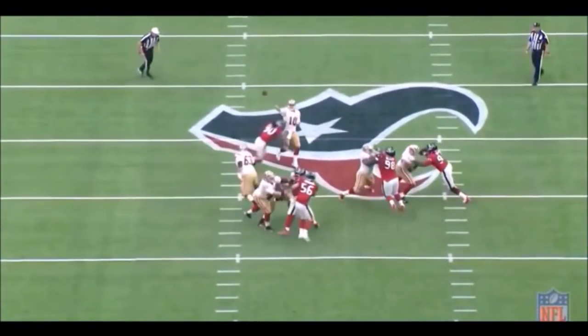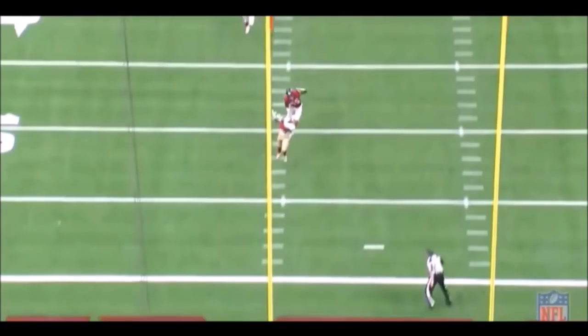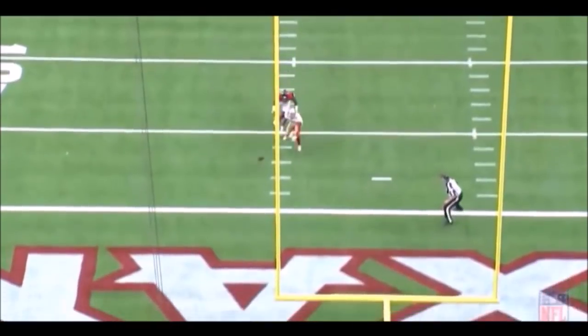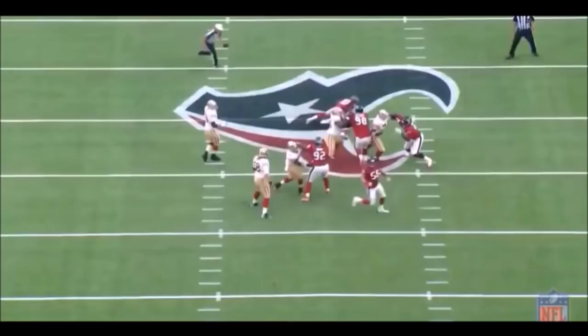What's Garoppolo do? Look at that. Stands in the pocket. I mean, just launches a bomb. This ball travels 45 yards in the air, leads him perfectly. Carlos Hyde for the touch. Oh, no. He drops the pass. We can laugh about it now, right?